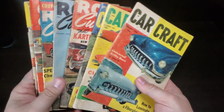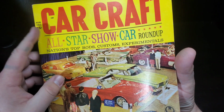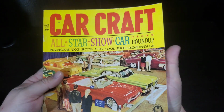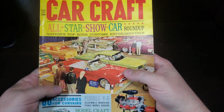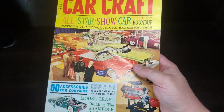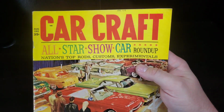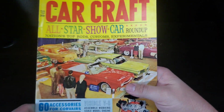Let me know if there's any of these in particular that you want to go through. And kind of on that note, you guys want me to stay in order? Like last week was July of '62 CarCraft. You guys prefer to stay in order? Would you like me to jump around with some of those, maybe the older ones, or maybe the Model Car Science and jump around? Or would you like to have 2 or 3 or 4 in a row from the same line?